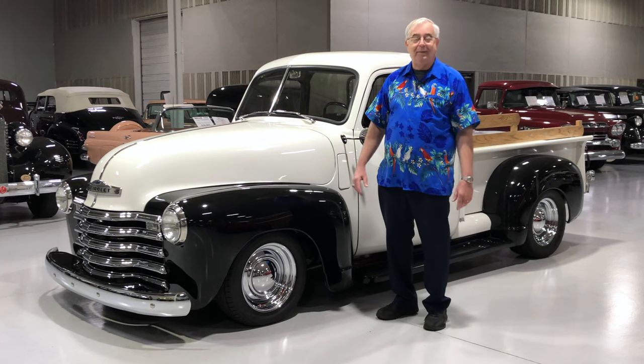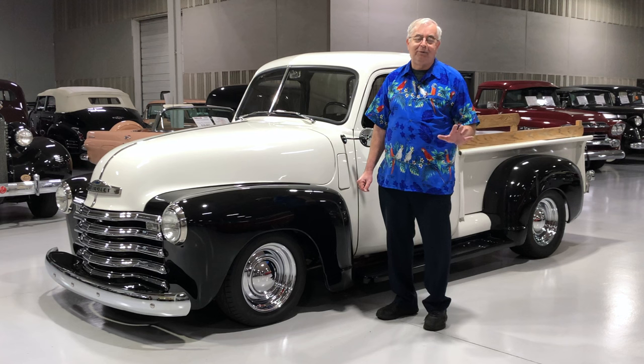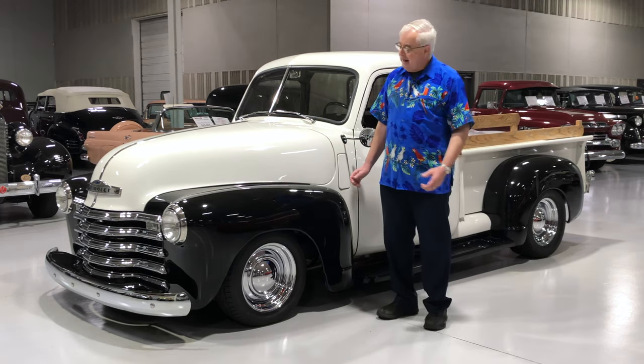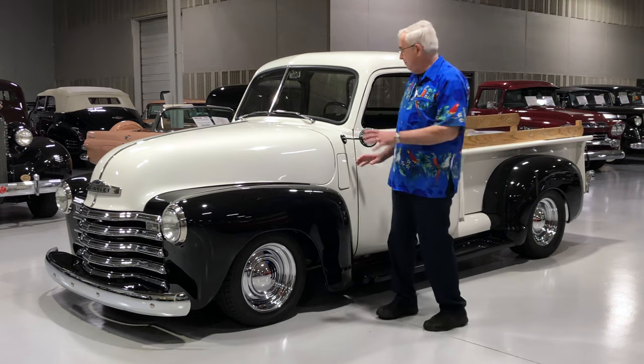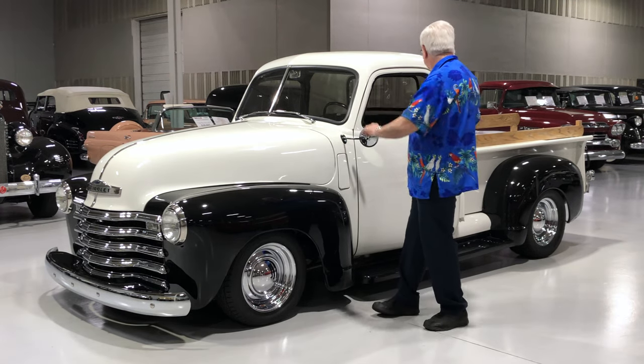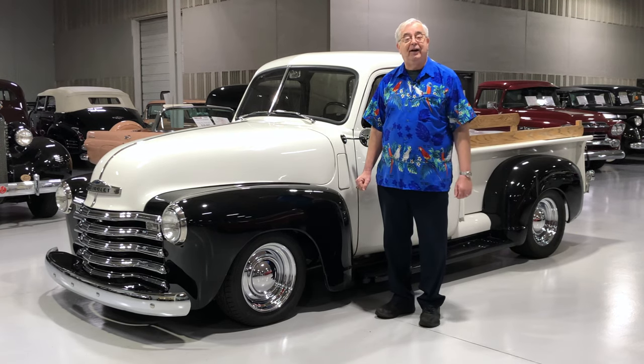Well, there you go. Talk about all the stuff in the world that makes this a really, really nice restomod truck. I guess that's the word that everybody uses today, where they have a basic truck, a steel cab, steel fender. It's just very, very original looking, but under the hood are some improvements.